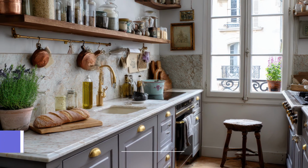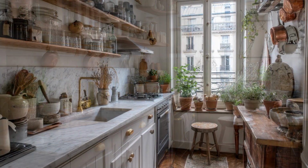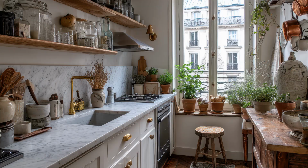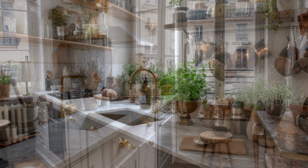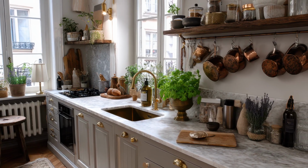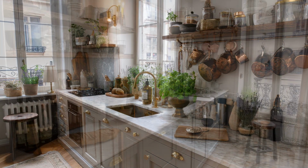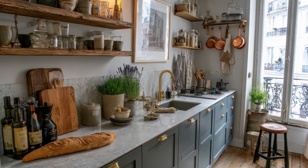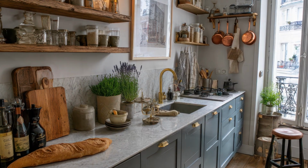In a Parisian-inspired kitchen, romance hides in the details. Open shelves displaying pretty ceramics, jars of herbs, and neatly arranged glass bottles. Warm light bounces off brass handles and marble countertops. The aroma of freshly baked baguettes mingles with lavender from the windowsill. Even in limited space, every corner feels charmingly curated. A small stool by the counter invites slow coffee moments, while hanging copper pots evoke a sense of timeless French craftsmanship. It's a kitchen that feels both lived in and utterly enchanting.